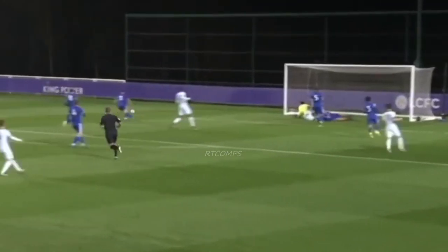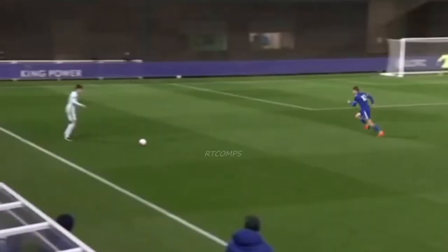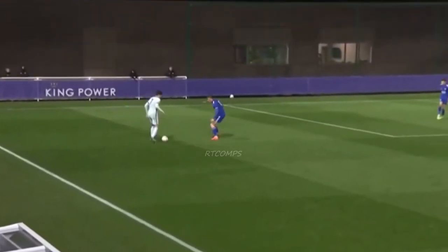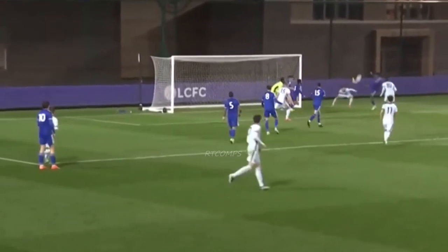It's a decent cutback too. Flicked it to Livramento. Can he find an angle for the finish? He pulled it. Livramento. Here's Russie's back helping out. Oh, Livramento.